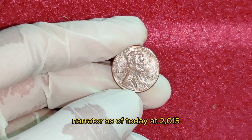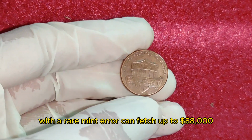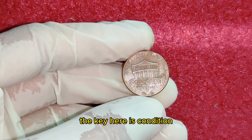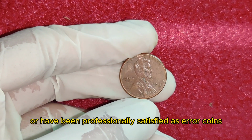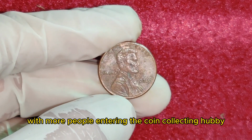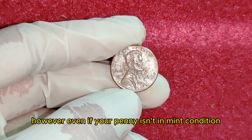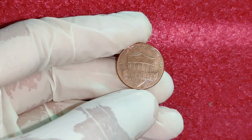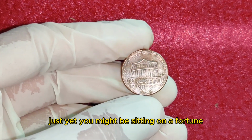As of today, a 2015 wheat penny in perfect condition with a rare mint error can fetch up to $88,000 in auctions or private sales. The key here is condition. Coins that are graded as mint state or have been professionally certified as error coins are in the highest demand. With more people entering the coin collecting hobby, the market for these pennies is hotter than ever. However, even if your penny isn't in mint condition, it could still be worth hundreds or thousands of dollars. So, don't dismiss that loose change just yet. You might be sitting on a fortune.